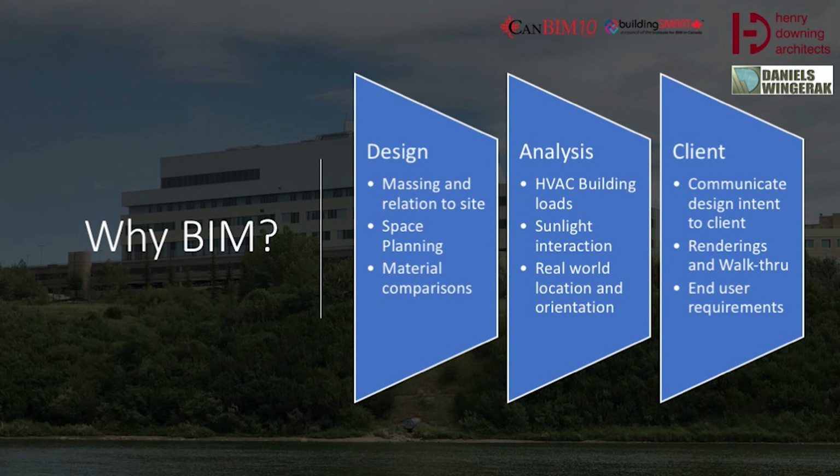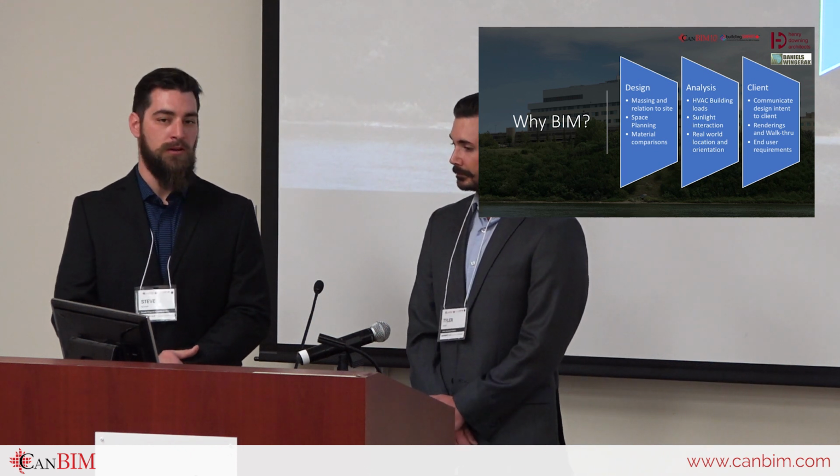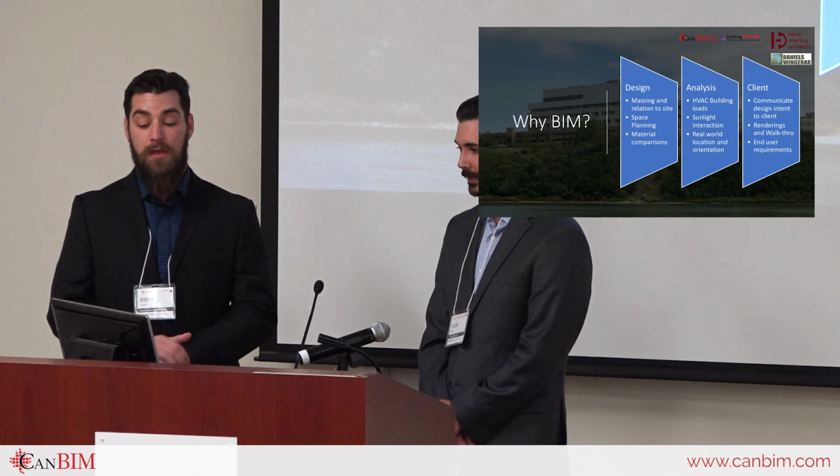The analysis of the building. Being that we modeled it in 3D in Revit, the software knew spatially in the real world where it was. We had spaces in the area that knew their spatial representation, so the floor area, the volume, window count, door count. We were able to put all of the internal loads in there.